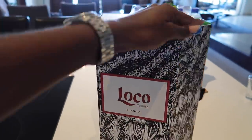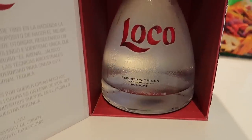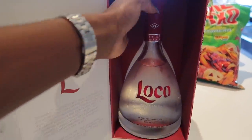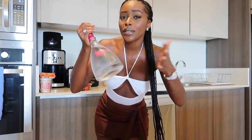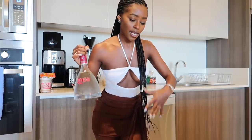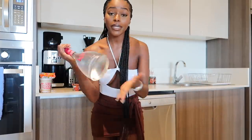So this is the liquor that we decided to go with. We got it at a local liquor store. It's called Loco, and I have never seen this bottle before in my life. It looks like something from Aladdin, like, I don't know, the way it's shaped, kind of like a genie lamp. Giving the girls very much, we are in Mexico. We are in the freaking city of Cabo. We came to be lit, so we're about to be lit.